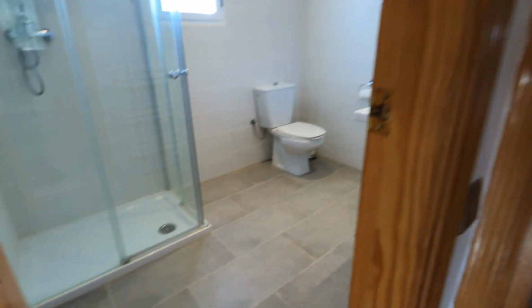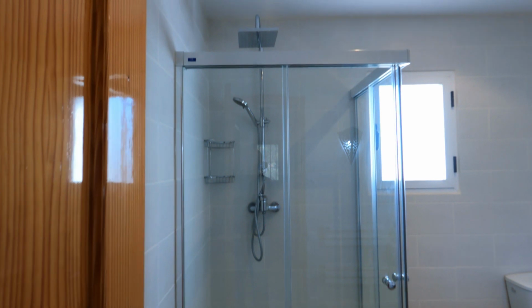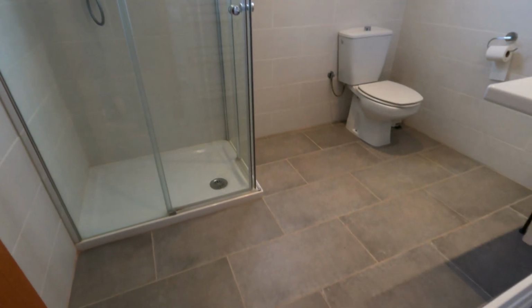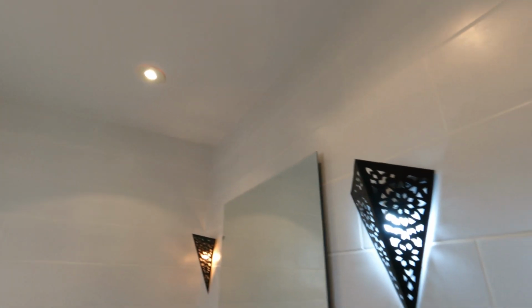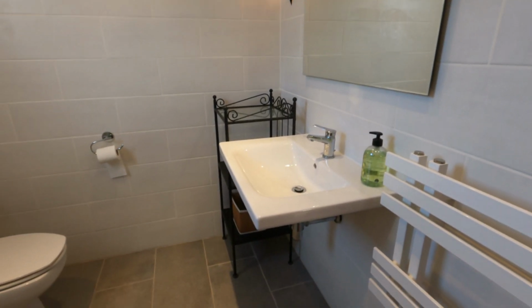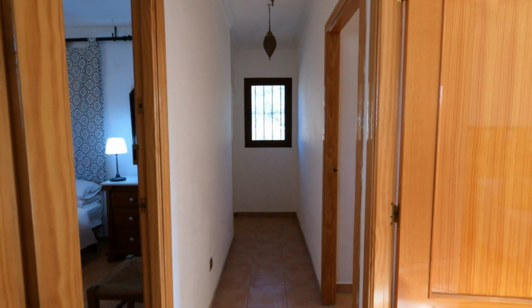Just before we go back outside, here's the family bathroom. Again, large walk-in shower, all enclosed. Nice slate grey tile flooring. Wonderful, very, very light grey tiles, floor to ceiling, all the way around. Lovely wall lights around the large mirror. Floating sink unit, along with heated towel rails. Very, very comfortable indeed. Let's take you outside.